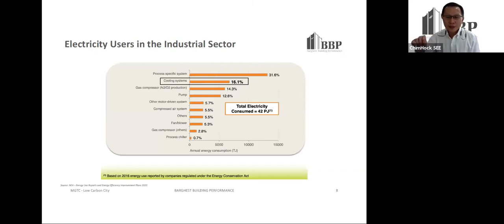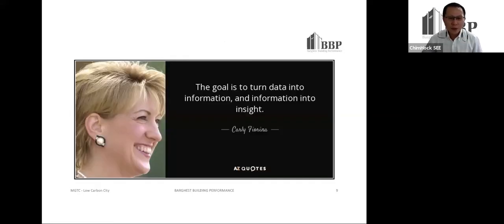Okay, next please. So in the industrial sector, just to update us here, cooling systems take up 16.1% and process, so this is close to 50% of that. And the total electricity consumption from the industrial sector is 42 petajoules. Okay, next please. So these are our innovations here.